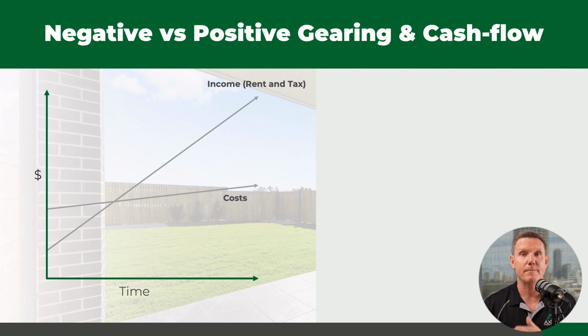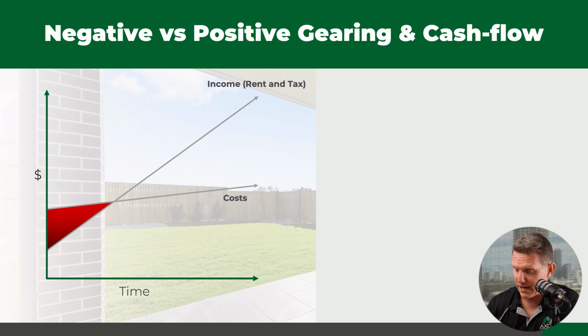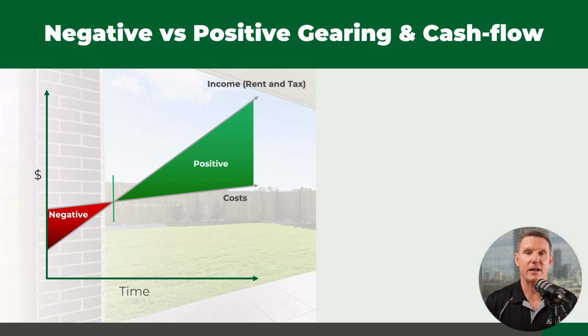your rental income and the capital growth will also go up based on supply and demand. So that's what it looks like. You can see you'll have a break-even point, a negative point to the left, and of course a positive point to the right. Now here's the thing.